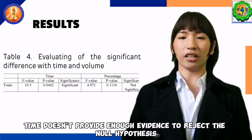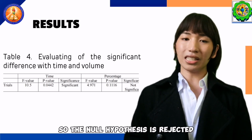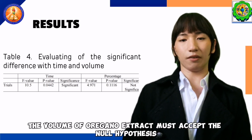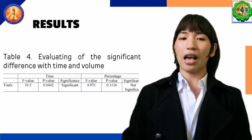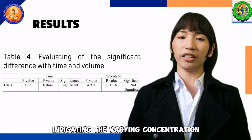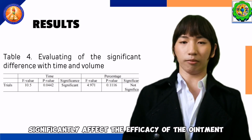Time doesn't provide enough evidence to reject the null hypothesis, so the null hypothesis is rejected. The volume of oregano extract must accept the null hypothesis as there is a significant difference in concentration and time. The f-value is higher than the p-value, indicating that varying concentrations significantly affect the efficacy of the ointment.